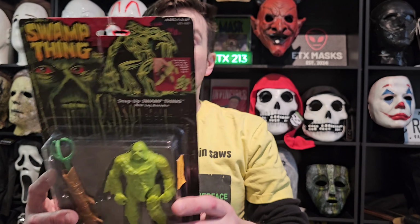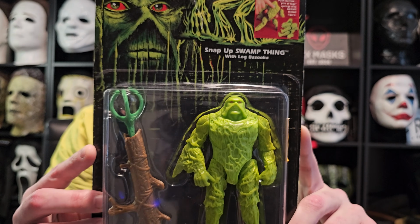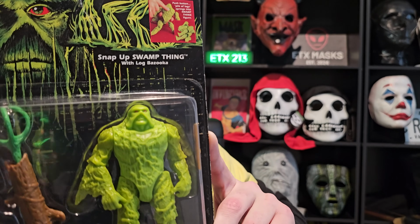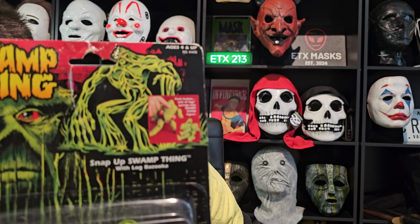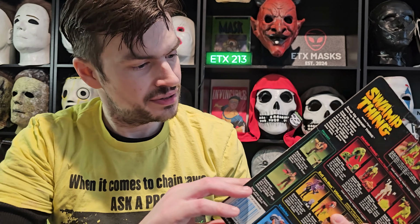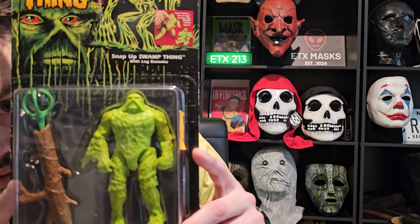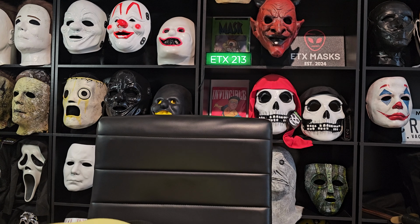They're upwards of $100. Next up, we have Snap Up Swamp Thing. Oh, this is the one where all his limbs come off almost. And he has like a tree trunk bazooka. All the colors on these figures are still very vibrant and saturated, as you can see. This is one of the better condition boxes. Again, with the Toys R Us sticker on there. Yep, $4.99. 1990. But yeah, guys, that is pretty much it for the Swamp Thing figures.